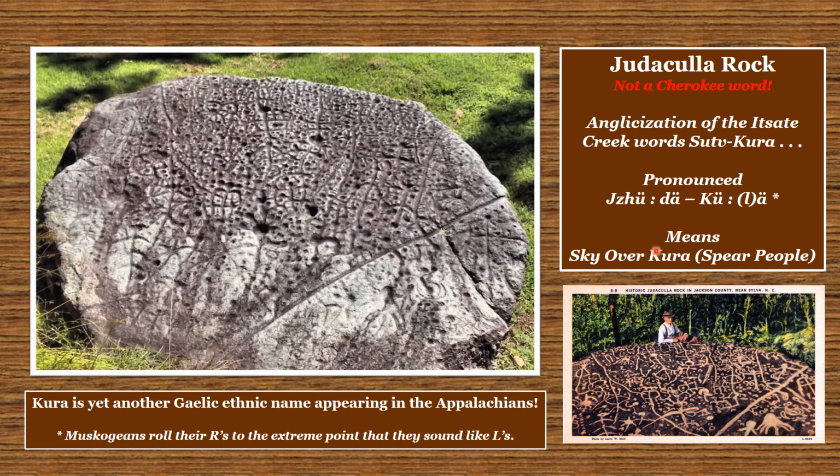It means sky over Cura, Cura being a Gaelic word for spear people. They were an ethnic group in Ireland. Cura is yet another Gaelic ethnic name appearing in the Appalachians. What was going on back then?